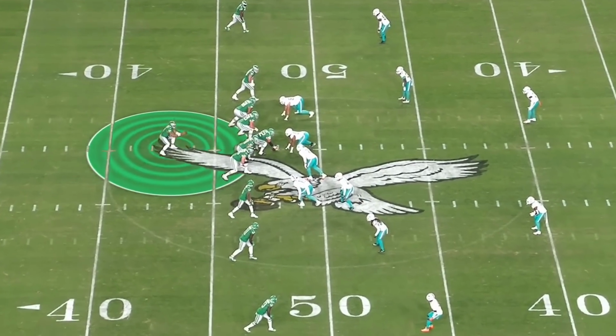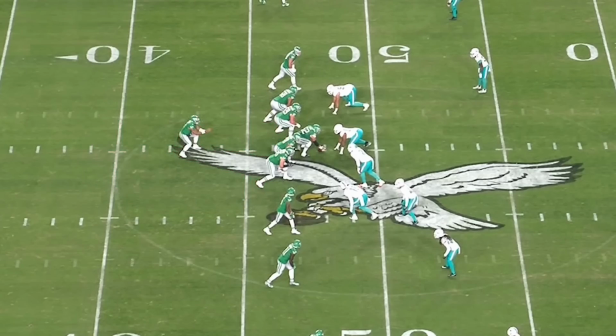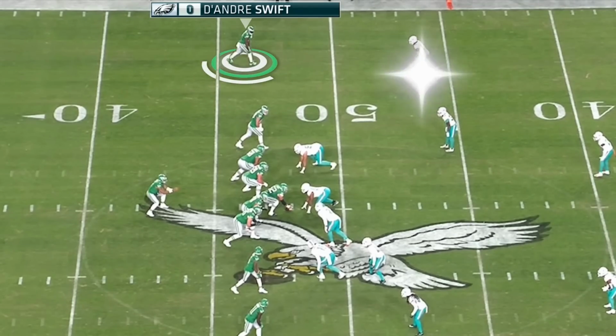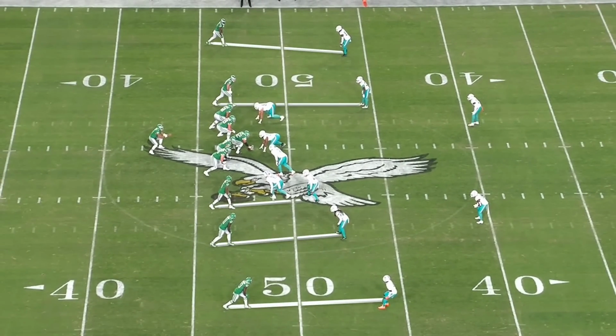And here, the Eagles come out in an empty set. This is a very important tool for their offensive personnel because it allows Jalen Hurts to be able to survey the defense. An empty set, meaning that he's by himself in the backfield, really forces the defense to declare what their intentions are. And really what you can see is you have D'Andre Swift up at the top of the screen, and who is across from him? That's a linebacker. So that gives Jalen Hurts the thought right away that this is man-to-man coverage, because if this was a corner out here on D'Andre Swift, well, you'd be wasting a corner against a running back.